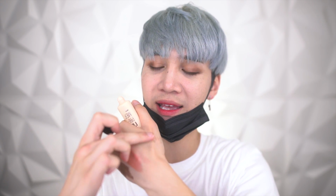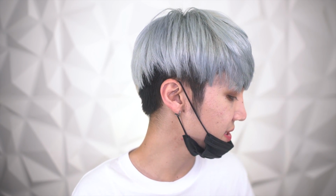It's pretty much the same exact thing, but I don't know what it is, the pore concealing abilities of this one are much stronger. Whatever area of my skin I put it on top of, everything disappears. I don't know how they do it, but if you want an alternative to maybe the Benefit Professional, this would be a really good one. And it does help my oiliness a little bit, not too much, but definitely not as oily as if I had not used it.